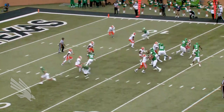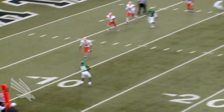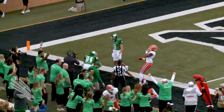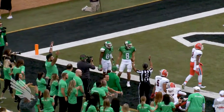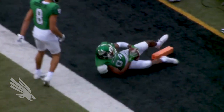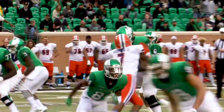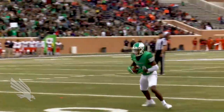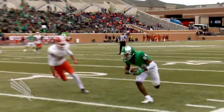First down, Mason Fine looking left. Short toss, open, left flat, Darden reaches for the pylon. Did he get it? Yes, touchdown. Jalen Darden with his second collegiate touchdown. The true freshman out of Houston with 48 seconds to go in the quarter has North Texas on the board.